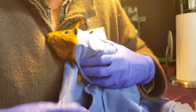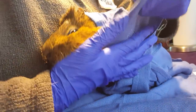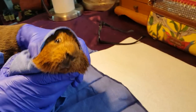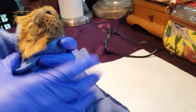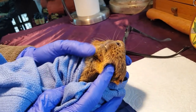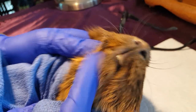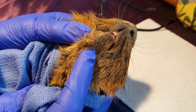So what's going on with him? He's got a lump right under his chin, and it almost feels like there's a scab. Okay, baby, I know. This is tough because guinea pigs, those little legs will always find their way out. They will find a way. But it's right here, as you can see. We could see that.